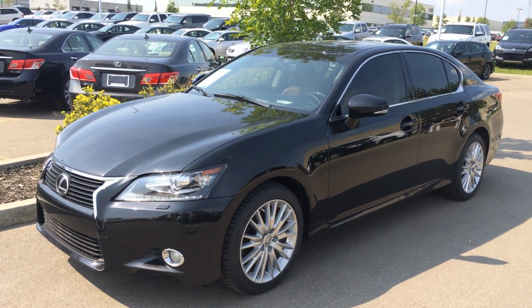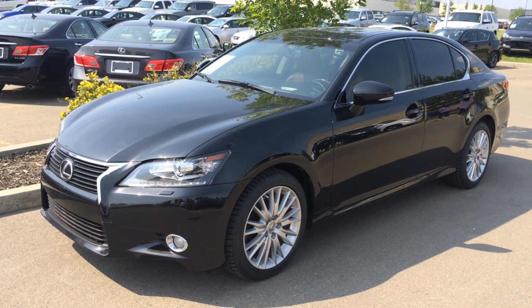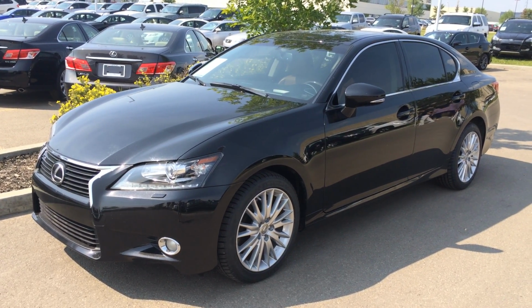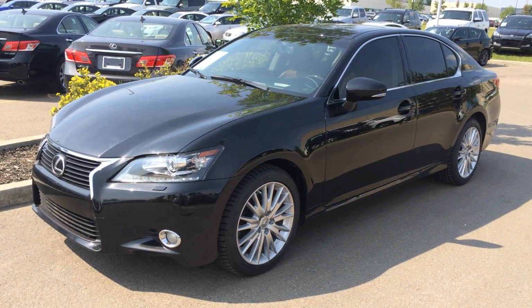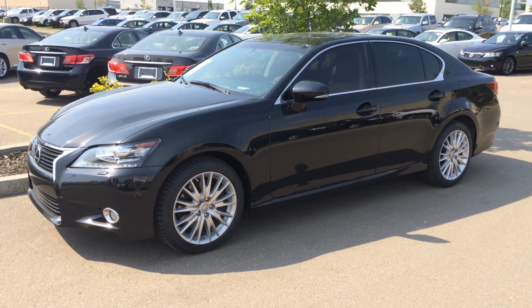So you get your extra features like your heads-up display, blind spot monitoring, 17 speakers, you have 18-way power adjustable front seats, drive mode select with S Plus mode, sunshades on the rear door glass, adaptive front lighting system, you have your power trunk, tire pressure monitoring system with auto locate. The list just goes on and on, so let's take a look inside.